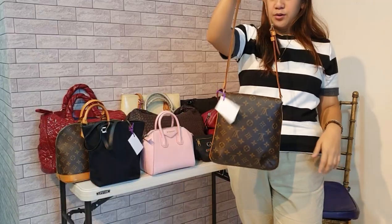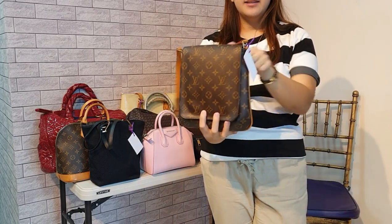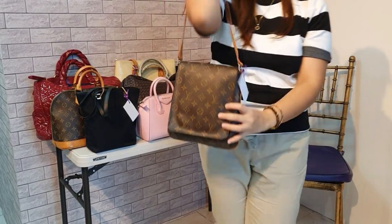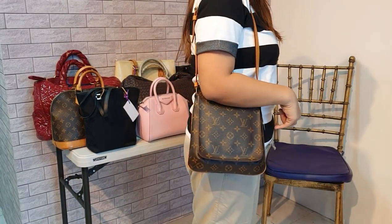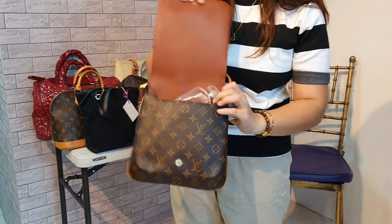Okay. So, meron na tayong new batch right here. We will start with this LV Salsa PM size. Okay. So, maliit lang siya. It's a small shoulder bag like this. Okay. So, malinis pa po ang loob at labas.